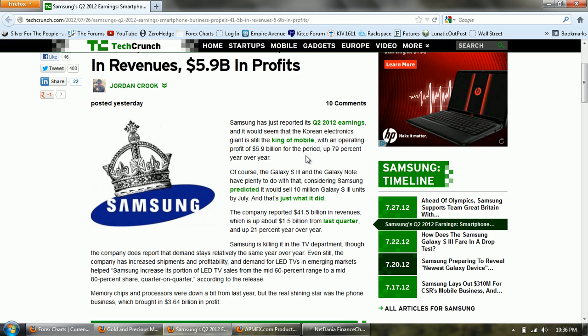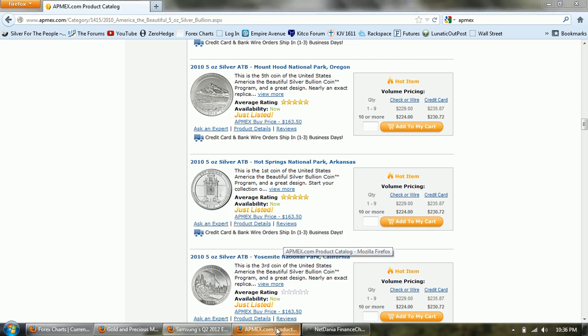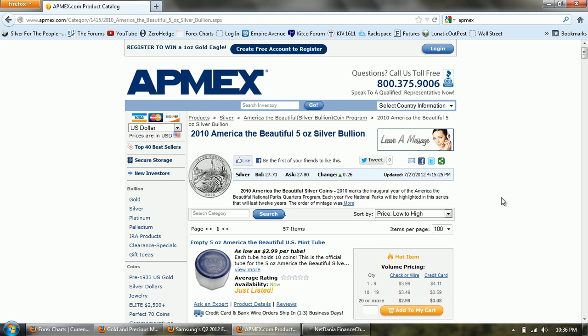So I suspect that the vast majority of silver stackers feel the same way. They're not looking to make 10 or 20 or 30% profit. They're looking to make 10, 20, or 30 fold moves in the price of silver. And let's look at the price of silver here on the APMEX site. I decided to cover the America the Beautiful coin series again. Now, this is not one of my favorites, but it's just stunning how low the prices are.